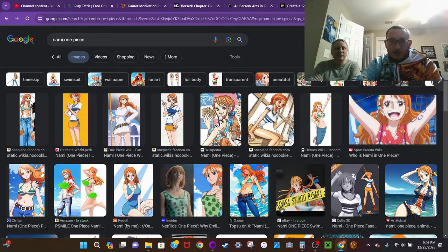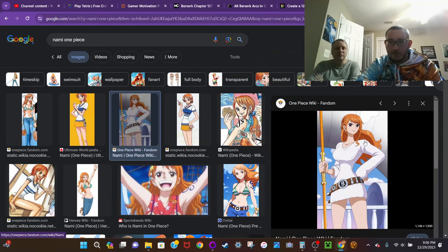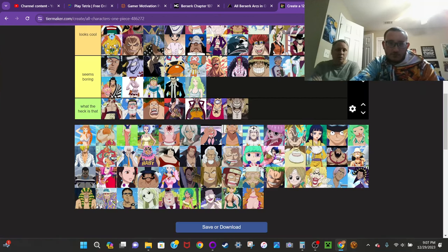This is Nami, another one of the major characters on the Straw Hats. In the beginning of the series, she has shorter hair. In the later arcs, she grows out her hair. Wow, grown out hair and a quarterstaff. Yeah, she's the navigator for the crew. I mean, nothing super wow, but very, very cool nonetheless, so we're going to go tier two on that one.